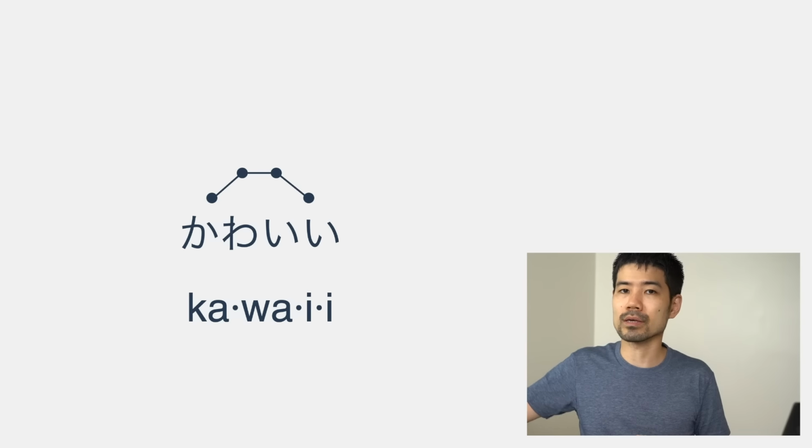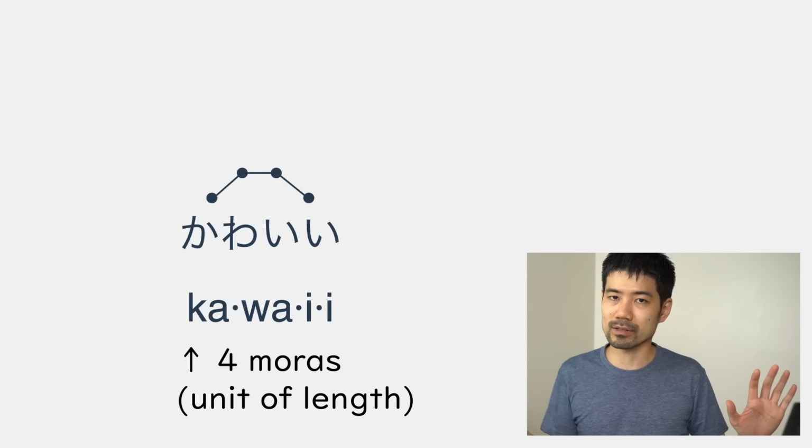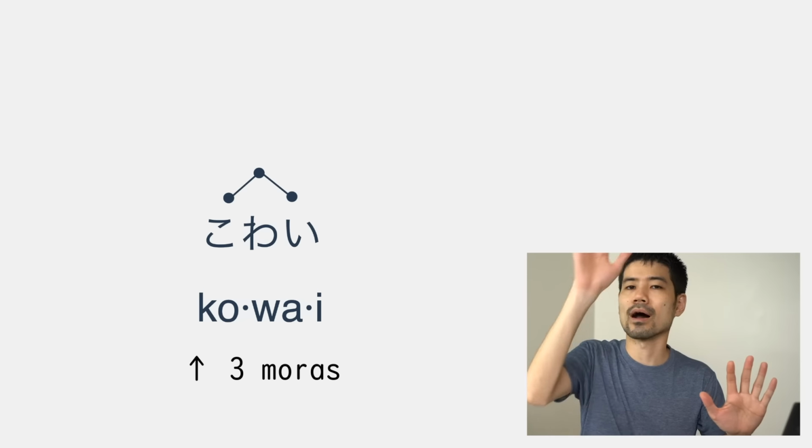These words are different not just in terms of vowels, but also length and pitch patterns. Kawaii has 4 morae and a low, high, high, low pitch pattern. Kowai has 3 morae and a low, high, low pitch pattern. They are pretty different. So spending time to learn these differences would make a lot of difference.